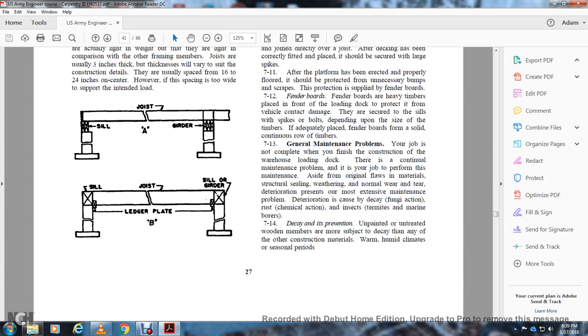7.13 General maintenance problems. Your job is not complete when you finish the construction of the warehouse loading dock. This is a continual maintenance problem. It is your job to perform the maintenance caused by original flaws in the material, structural settling, weathering, and normal wear and tear. Deterioration presents other extreme maintenance problems. Deterioration is caused by decay from fungi, rust, chemical action, insects, termites, and marine borers.